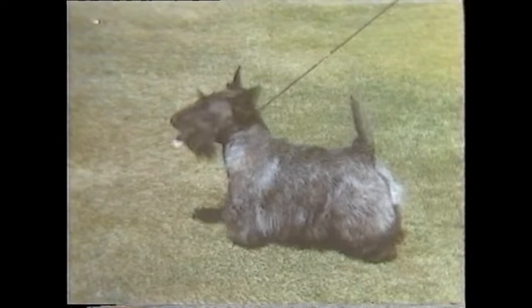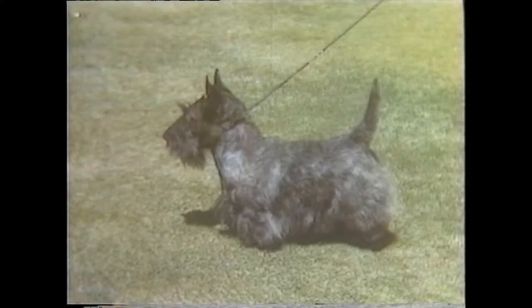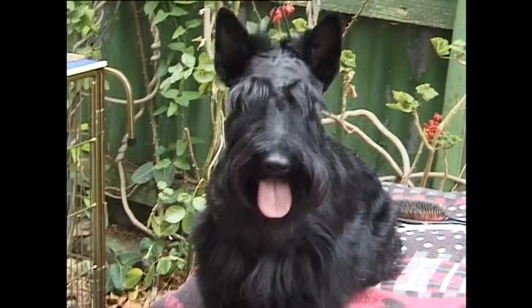This footage was taken in the early 1950s when this Scotty was winning major awards at dog shows. Additionally, at this time, the Scotty was a most popular pet.